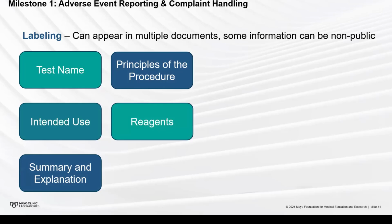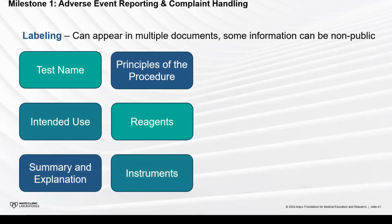Reagent information itself, so this would include the name and concentration of the reagents, manufacturer, catalog number, constitution instructions, storage information, quite lengthy. Along those same lines, instrument information is also quite involved. So performance specifications of instrumentation used, operating instructions, calibration, QC, precautions, maintenance information. So a lot of documentation here.